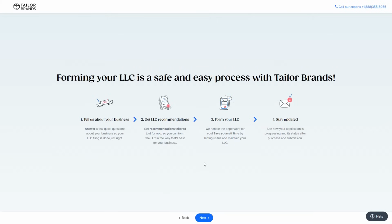Then Tailor Brands tells you how they would form your LLC. So first off, you need to tell them about your business. You'll then get an LLC recommendation. You'll then form your LLC. Then they'll keep you up to date on your LLC. So for the most part, you just want to go ahead and click Next.